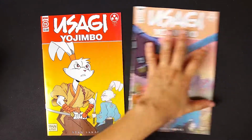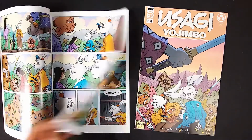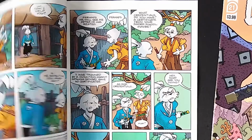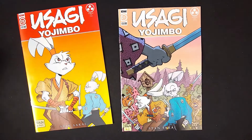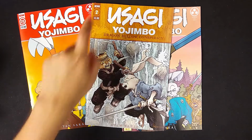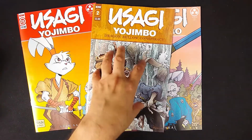I haven't seen this one yet. I read this one here. I thought it was pretty cool, introducing a brand new character. I thought the character's eyes look a little bit bigger than the other characters, which is a little bit weird, but I bet something's about to happen in issue #2. And I'm reading these on the regular. I also picked up the limited series Dragon Bellow Conspiracy #2. These are reprints of classic Usagi comics, but with brand new cover art.